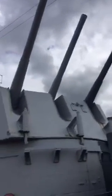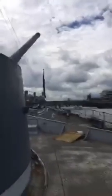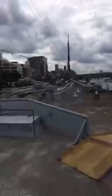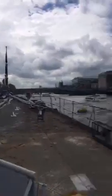I'm going to get up close to some of the guns, and I can just show you. This is the view from the front of the ship. These are the chains that hold the 5 half-ton anchors, keeping it from floating off down the Thames. So there's a little view. You get a great view from the decks here as well.